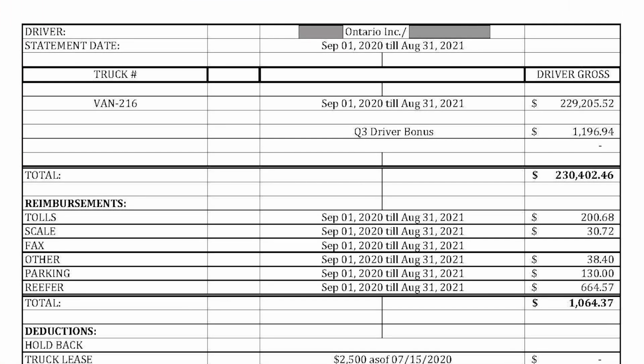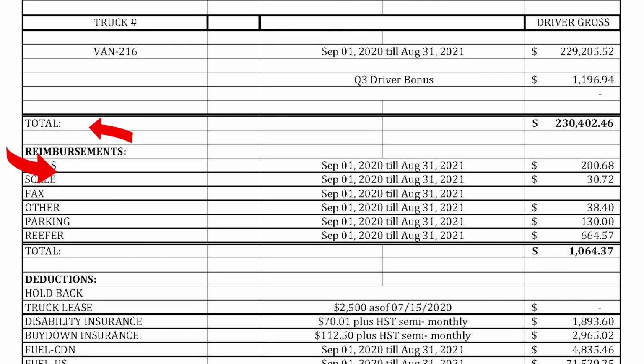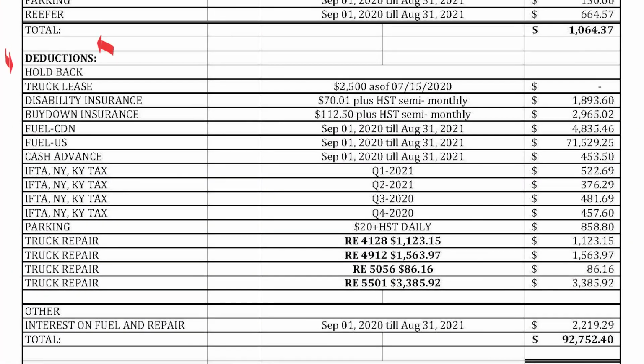So the driver did $229,000 in gross. He did get a Q3 bonus. Every quarter here we give a bonus, so he only qualified for the Q3 bonus. And then everything here in the second section is reimbursement. So if the driver paid for tolls, scales, faxes, or parking, then he gets that reimbursed because the company pays for all these expenses. So let's get into his deductions.